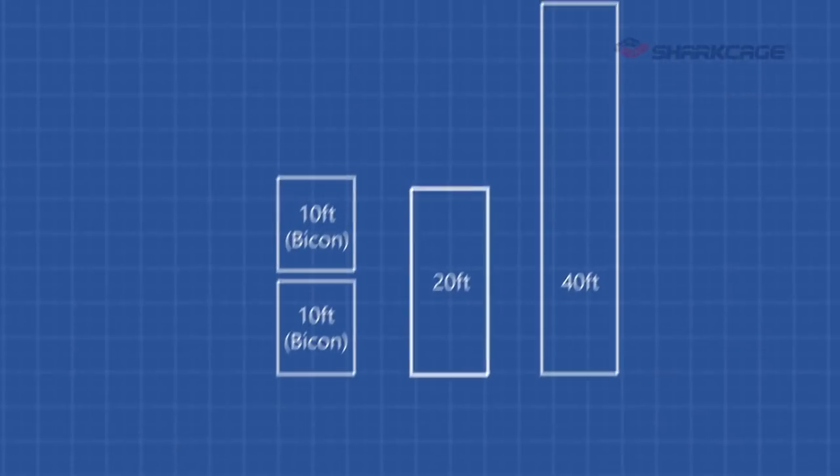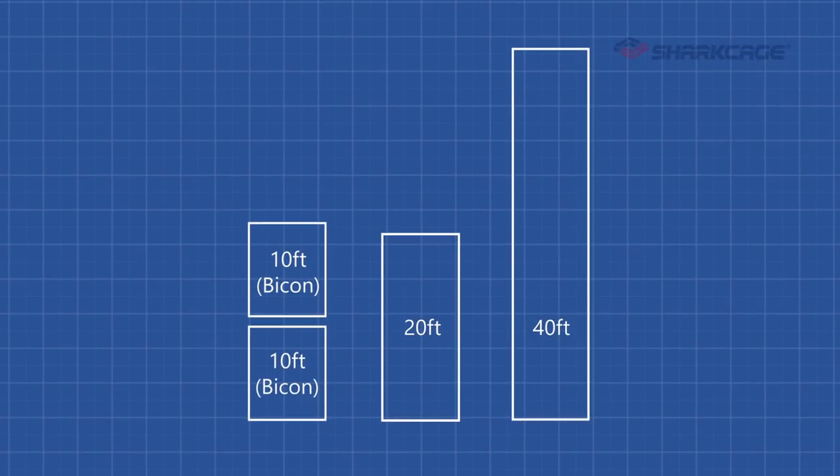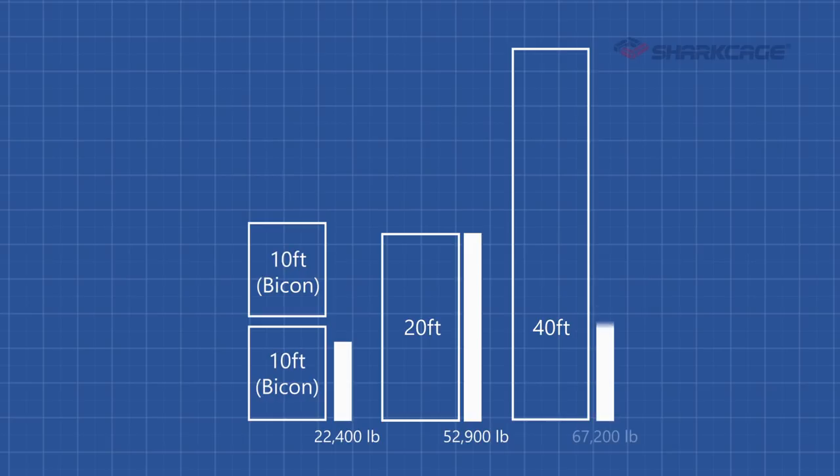Weight capacity is different for each size. Larger containers can take more, while smaller containers can take less. The weight capacity is not perfectly proportional to the container size. The 20-foot container can take up to 52,900 pounds of cargo. The Bicon can take less than half of that, with a capacity of 22,400 pounds. The 40-foot container has a capacity of 67,200 pounds.